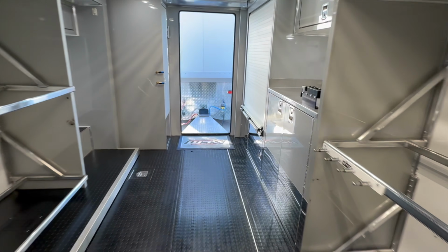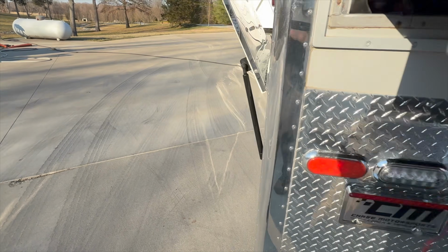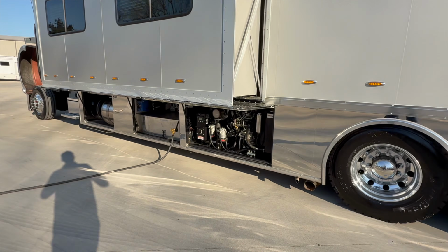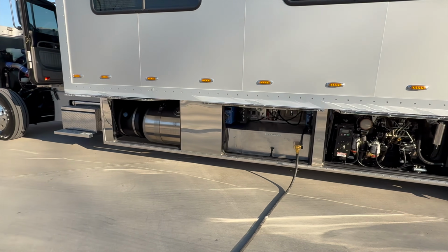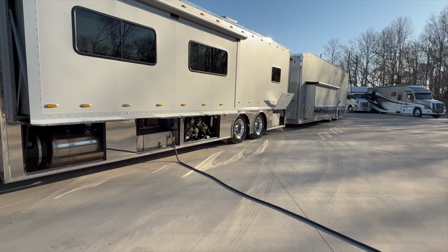Again, the only 2 things I think if I bought it that I would want would be the Starlink internet, just because I think that's super handy having your own Wi-Fi wherever you're at. And then I might go ahead and do the on-demand hot water. That way, it's a tankless system, so it'll never run out.